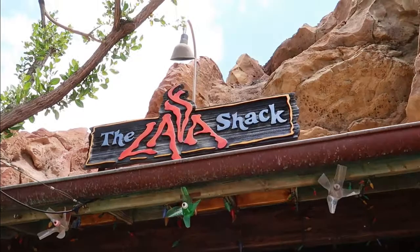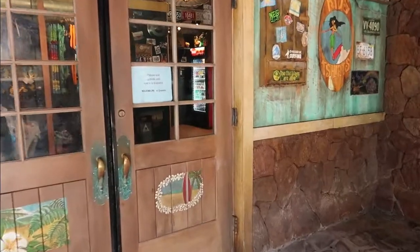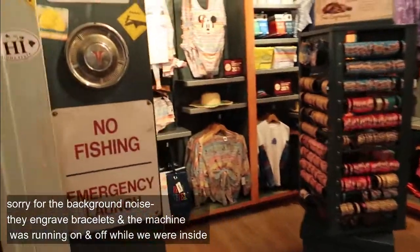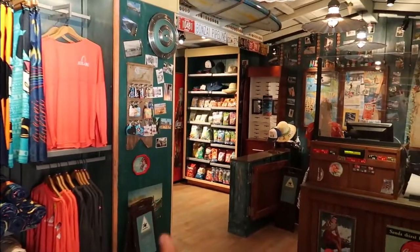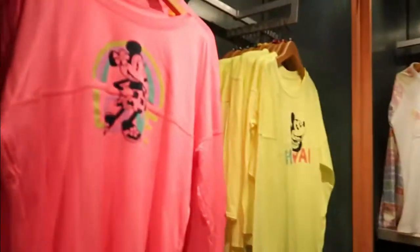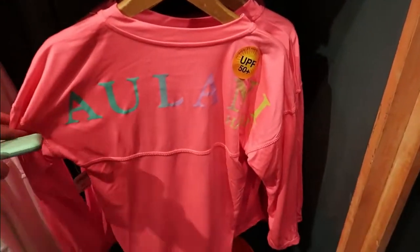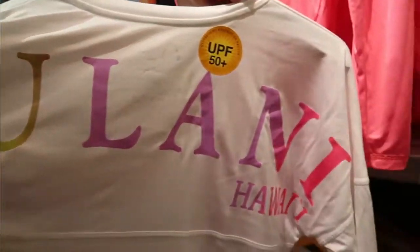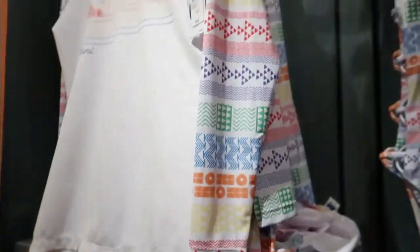All right, the Lava Shack's open right now, so we're gonna take you inside for a quick little merchandise look. It's a very small little shop, and it just goes back there just a little bit. Some Aulani spirit jerseys, but they're like swimwear. Turn them back. Yeah. Oh, some beach bags. Ooh, some shorts. What do you say, Aulani on them? Oh, and they have Aulani on them.